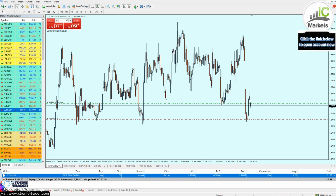So right here on this time frame, we can notice, my friends, that we had this real support. Then we had the fake breakout, and pay attention, the same level of real support has been respected not only once but twice. And again, we had another fake breakout.